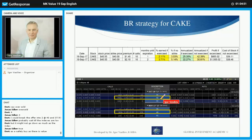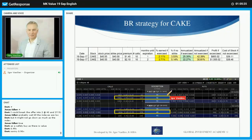Okay, and what I've done: the current price, last price, was $40.55, and I'm agreeing to sell it at $40. So I'm selling it 55 cents below the price I paid, and I'm getting $1.45. So how much am I really making? Who can calculate it straight away? 145 minus 55, 90 cents, correct. So 90 cents, that would be your profit, the time value. That's what you're making. Okay, and that's each exercise, that's what you're getting, 2.1% on that.